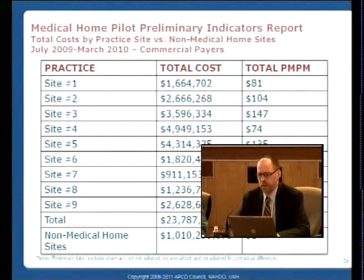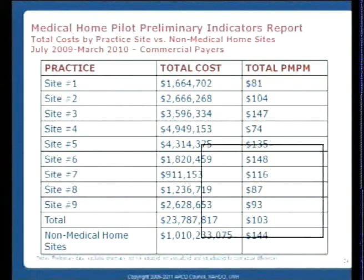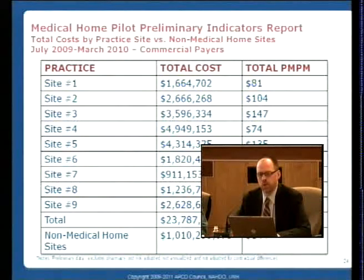This is very new data as of last Friday, and I just want to show it as something to come. There'll be a larger report later this year, but we've had a medical home pilot program with 9 sites running for 19 months where carriers have paid an additional PMPM to accredited NCQA level 3 medical home sites. What we're starting to do is take a look at the total per member per month cost within these sites, both before and after. This is excluding pharmacy data and is not risk adjusted, and we're looking at just total cost from July 09 to March 2010, and there are 4 commercial payers in the pilot.